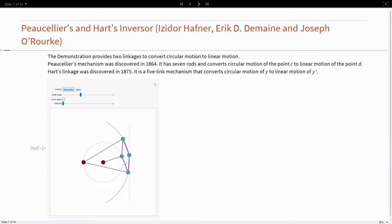And I'll be talking about a lot of these linkages. Here's a linkage for drawing a straight line. Hart's inversor. I'm not sure how to say that person's name. And here's another way of drawing a straight line with another linkage. So these are two objects that convert a circular motion into a straight line. And that's something that's valuable for robotics. So these are two of the linkages that were considered for things like the Jansen's walker, which I'll get to.